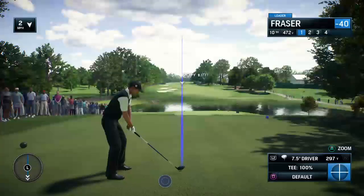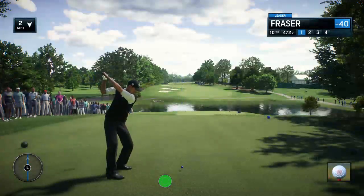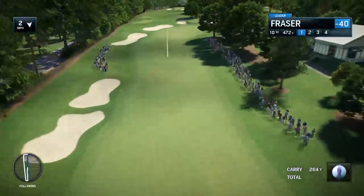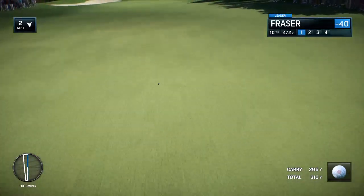Rich Lerner alongside Frank Nobilo for EA Sports. We are back on a beautiful day here at East Lake Golf Club in Atlanta. Set to kick off all the action on the back 9. The 10th is 469 yards. Par 5 for the members, Rich, par 4 for the pros.